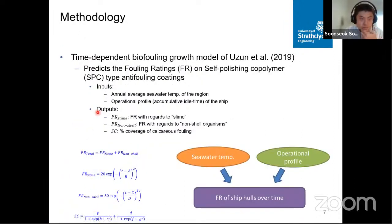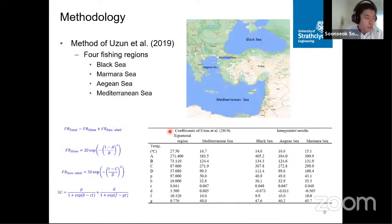We used the time-dependent biofouling growth model developed by our previous work. This growth model predicts the fouling ratings on the self-polishing copolymer type anti-fouling coating. This SPC type anti-fouling coating is the most popular anti-fouling coating for fishing boats. By the way, fouling rating is the level of fouling severity. To predict such fouling rating, we need the annual average seawater temperature of the fishing region and also the operational profile of the ship as an input. The output we can get is the fouling rating of the slime and also the fouling rating of the non-shell organisms, as well as the surface coverages of the calcareous fouling.